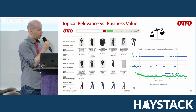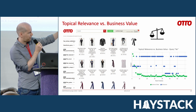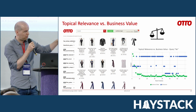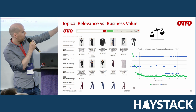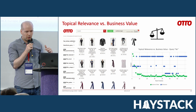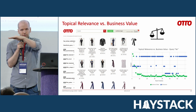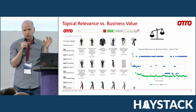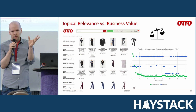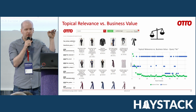And you have green dots. This is like the business value of the products, and the x-axis is like the positions in the search results. So the two dots on the left is like the relevance score and the business value of the first product. And basically the ideal, it should look like you have a flat line of blue dots with all the relevant or nearly relevant products, and then the green line should slowly decrease.